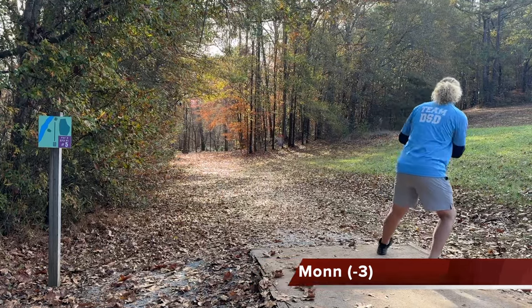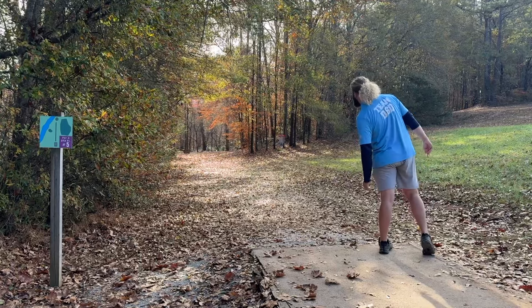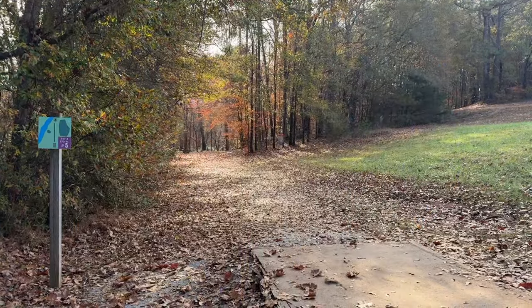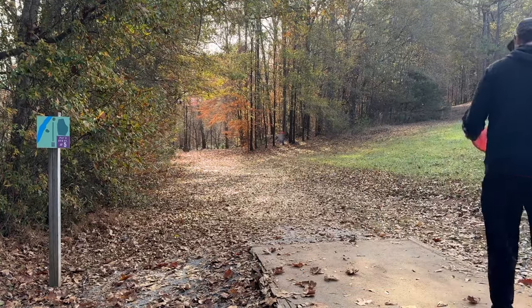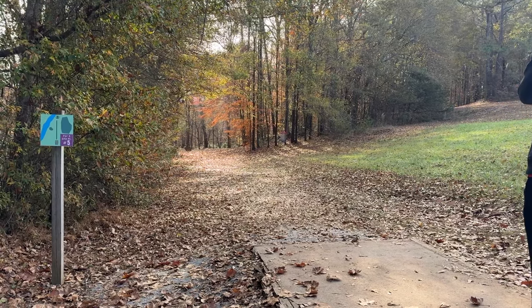Adam throwing a flippy Raptor, and just early. I think the ceiling on this hole kind of makes you throw a certain shot here. There's a little more finesse to it than just a full pop. I think Steven's going with a Cayman. Nice overstable mid.